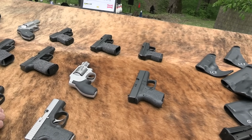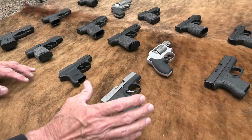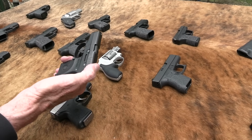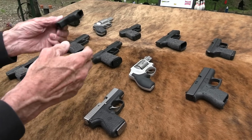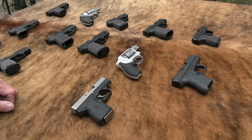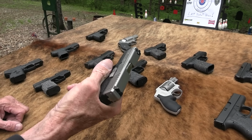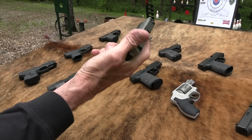Like, for example, let's just start eliminating them. I don't want to keep y'all too long, miss your pizza dinner and all that. This LCP, the old one, obviously that's not going to be my first choice. That's going to be a finalist. PM9, as much as I like it, there are firearms that have come along that I like better.